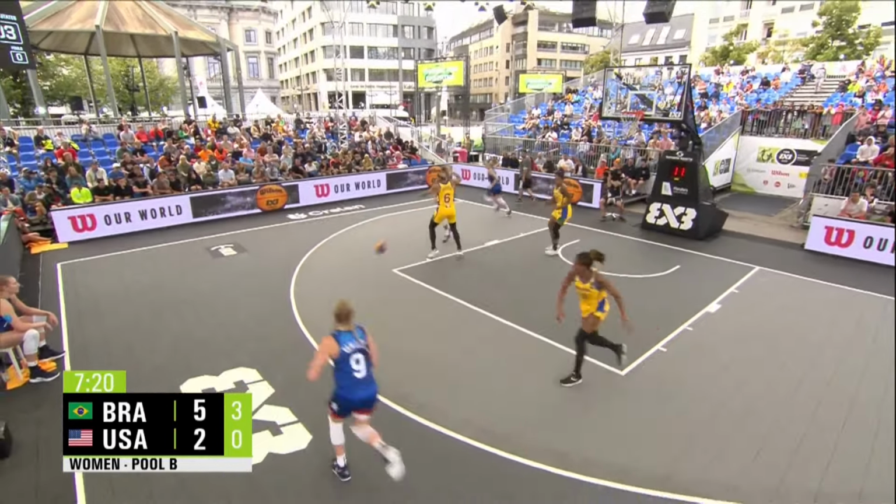Cox had a little scare day 2 of pool play. She went down with what looked like it was going to be a fairly serious ankle injury, but she bounced back up. She was out of that game for maybe a minute. She came right back in, really displaying a lot of toughness. And she shows the touch at the stripe.